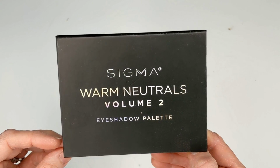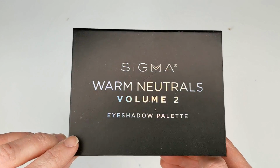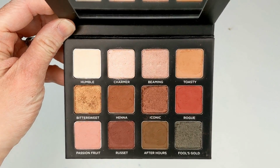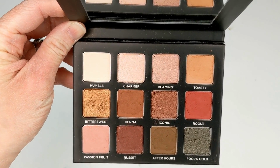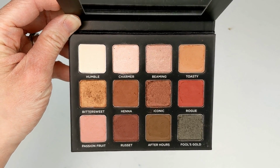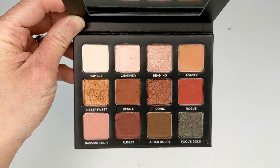First up, we have the Sigma Warm Neutrals Volume 2 palette, and everybody was talking about this one a while back. It was like every YouTuber did a video on it, and I was intrigued for sure, but I was very late to the party. I only got this one a few months ago, but I've fallen in love with it for so many reasons.